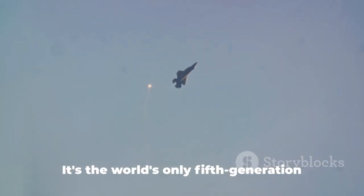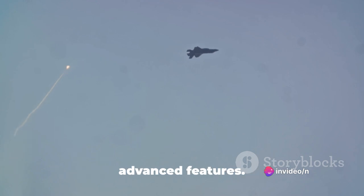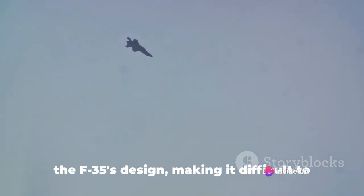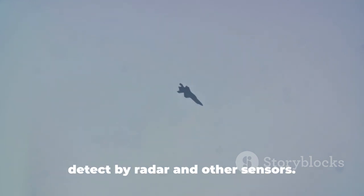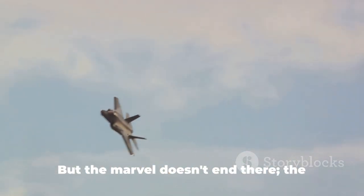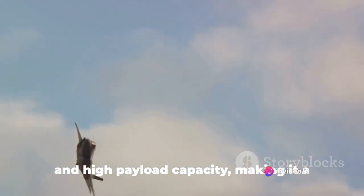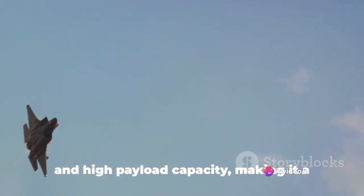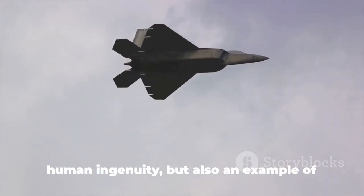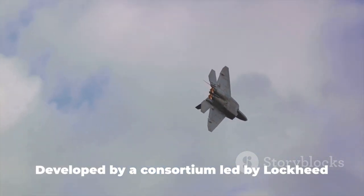It's the world's only fifth-generation fighter jet currently in operation, a title that carries with it a suite of advanced features. Stealth, for instance, is at the heart of the F-35's design, making it difficult to detect by radar and other sensors. But the marvel doesn't end there. The F-35 is a supersonic jet with a long range and high payload capacity, making it a formidable force in the sky.